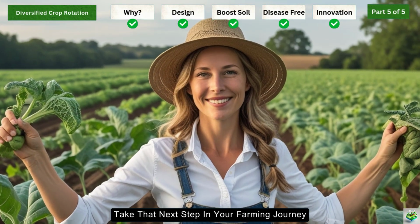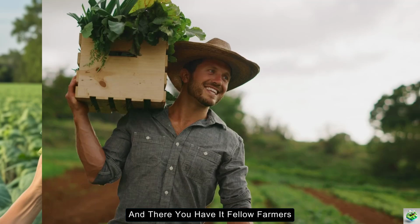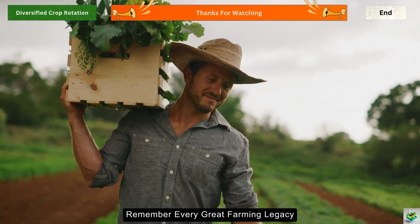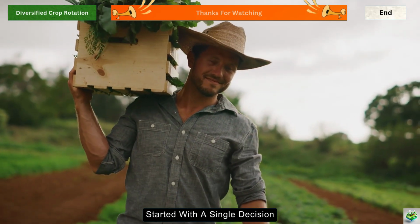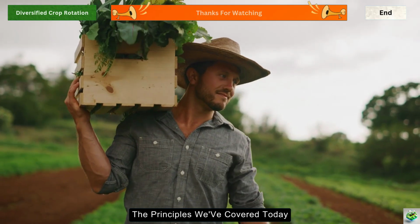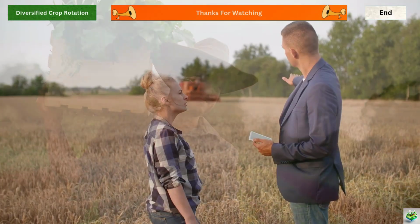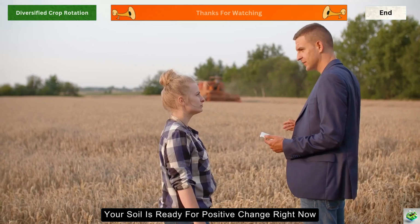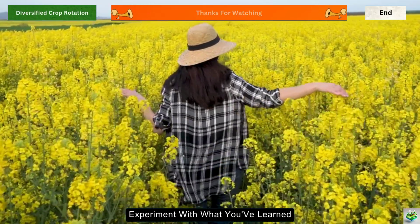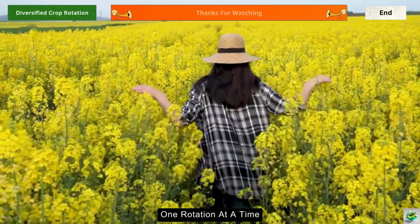So go ahead, take that next step in your farming journey. Your land is ready for it, and now, so are you. And there you have it, fellow farmers, your roadmap to mastering diversified crop rotation. Remember, every great farming legacy started with a single decision to do things differently. Whether you're working with acres of farmland or a backyard garden, the principles we've covered today can transform your soil, boost your yields, and put more money in your pocket. Don't wait for the perfect time to start. Your soil is ready for positive change right now. Take that first step, experiment with what you've learned, and join the growing community of farmers who are revolutionizing agriculture one rotation at a time.